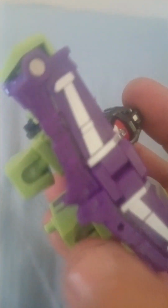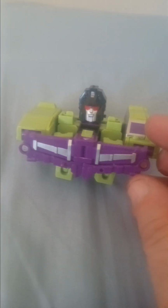And per each Constructicon, I will show you how Devastator is building, how he's coming along, combined per each video. So be tuned into that, as I've done with the other combiners, except for Menasor. I kind of did him separately. But from the Terracons and the Protectobots, I showed you step by step, week by week, by limb how their combined modes were. I'm going to do the same with Devastator and the Constructicons.